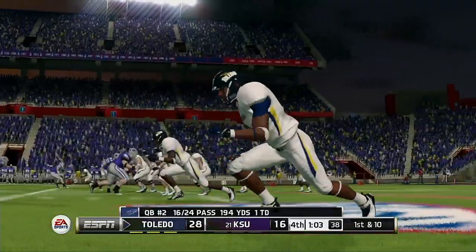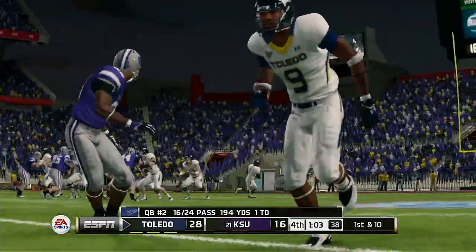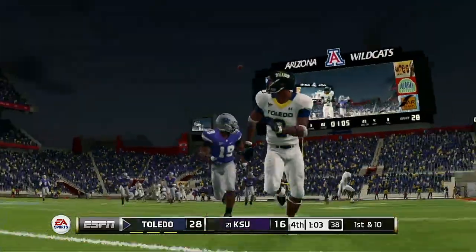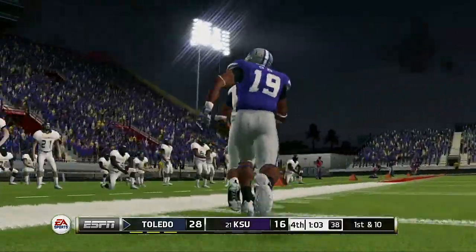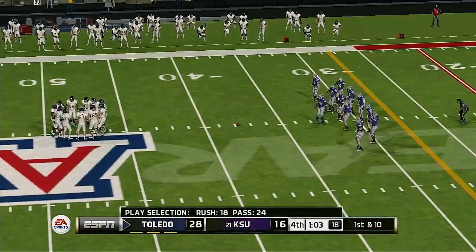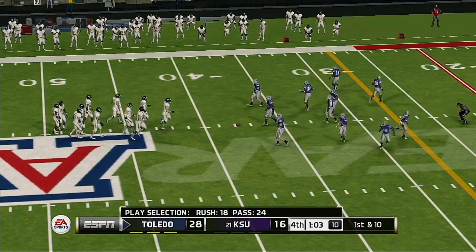See just how much this defense respects the running game. They got sucked in here on the play action and got beat on the pass. Good play call. So let's see how the defense responds now. It's first down and 10.